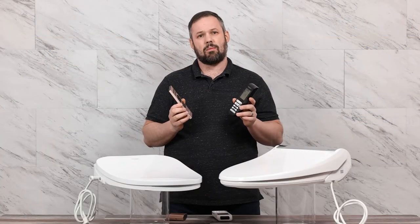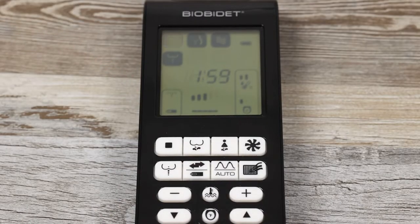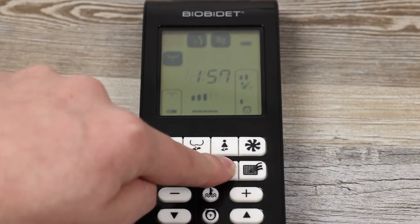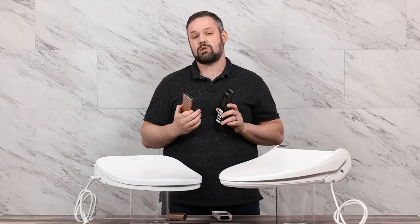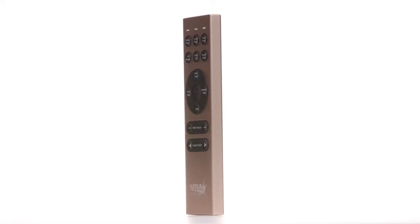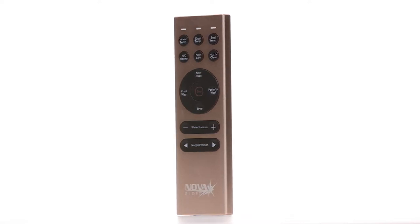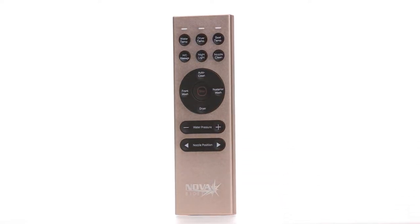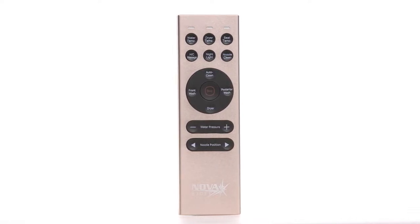So either of these two remotes may be the remote for you, depending on what you're looking for. For the BB-2000, if you like the little logos and icons, and you like having a screen that shows you exactly what's happening when you're running your wash, the BB-2000 remote is a great option. However, if you like the words on a remote so that you know exactly what you're pressing, and maybe like the texture of the stainless steel, the Eco Nova remote might be a better option for you.